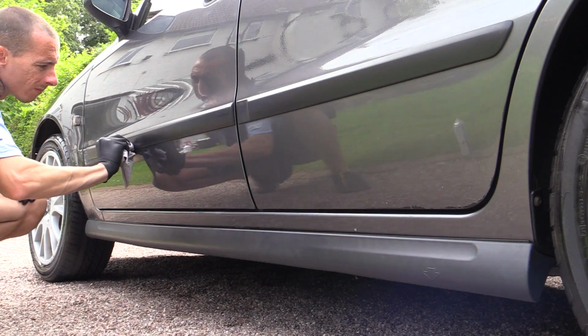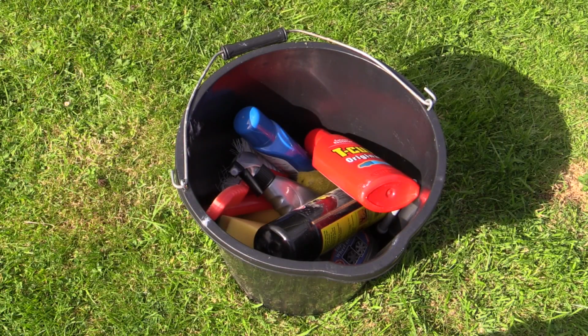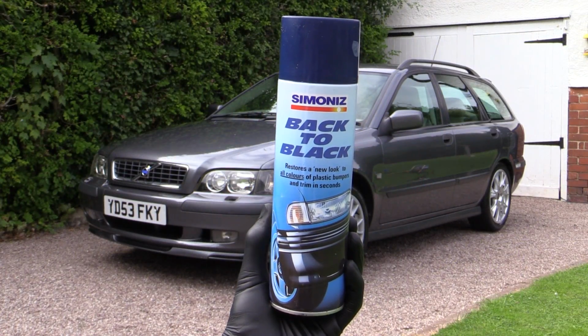The aerosol certainly helped finish off the look of the dodgily detailed estate, but it was still tossed into the builder's bucket at the end of the day due to the horrible smell and its old-fashioned messy application. Bye bye Back to Black.